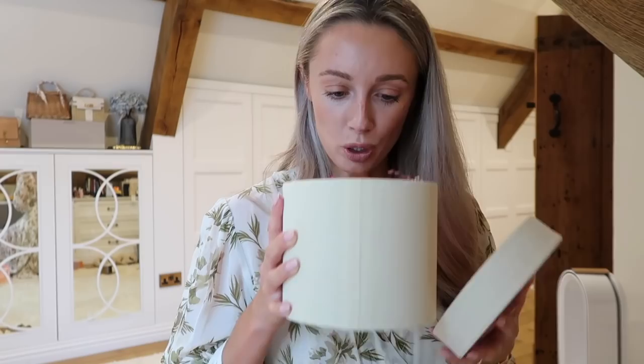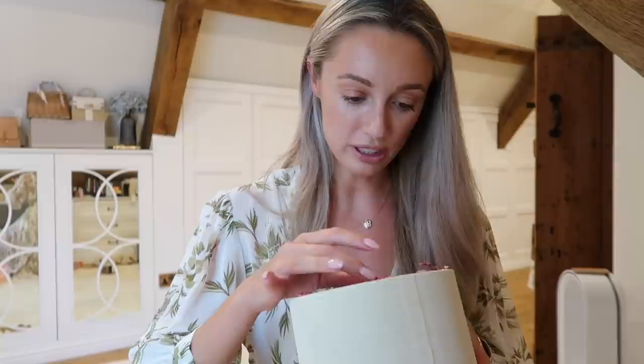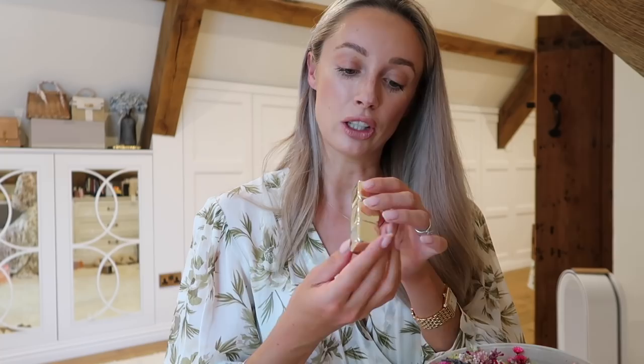But this also arrived. Oh my gosh. We have got a little box of blooms. Oh, that's so pretty. We have got some of their Kiss Kiss Bee Glow lipsticks in here. Oh my goodness. Lavender Glow. Who do I know that wears purple lipstick? Okay, that is absolutely gorgeous.